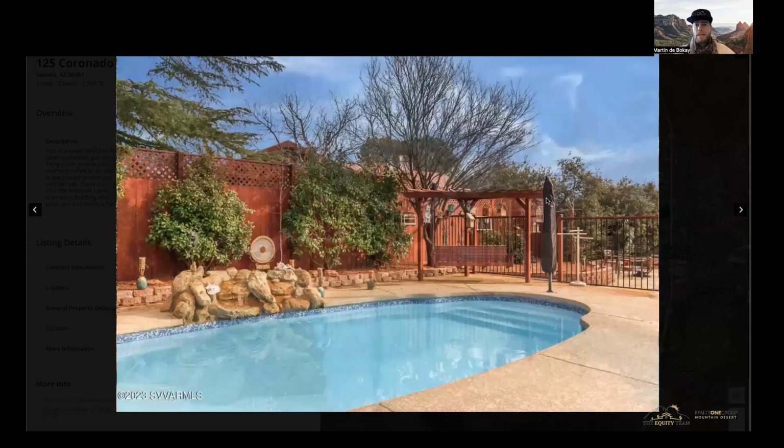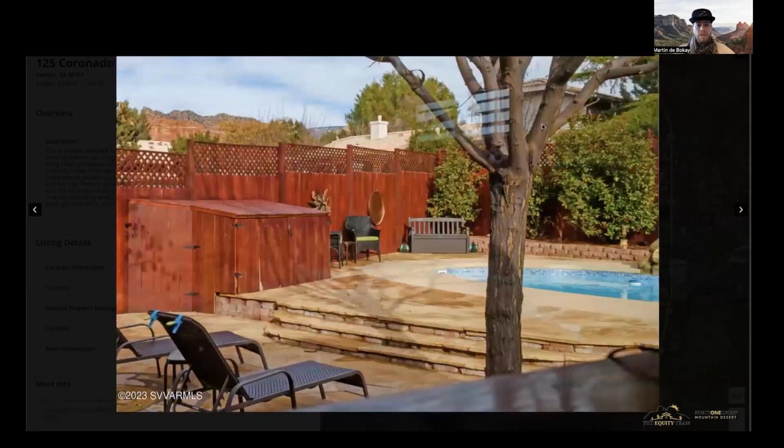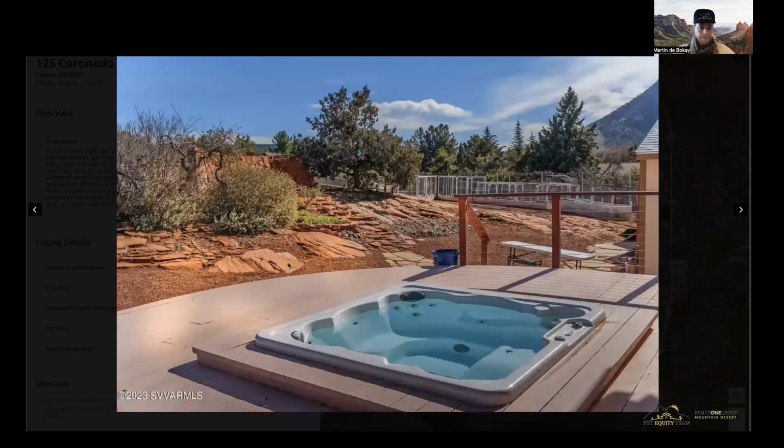It already has the gates, which you would need if you were doing a rental. The pool looks amazing. It looks big. Some Red Rocks views over here. This house has a lot to offer. I really, really like it. Again, with the Red Rocks in the backyard, that's definitely a big plus.